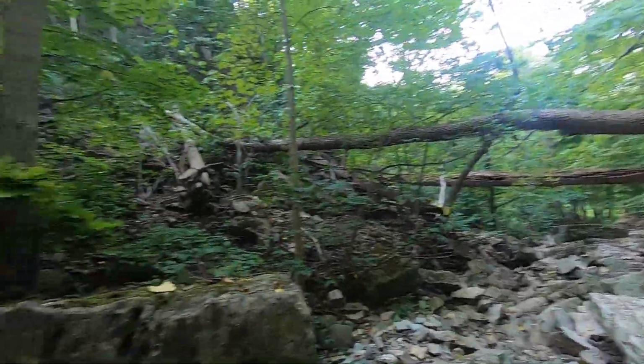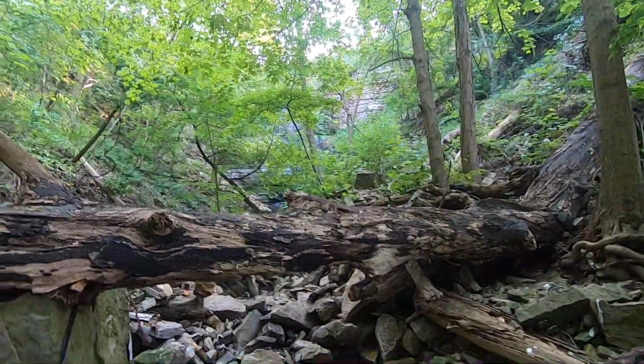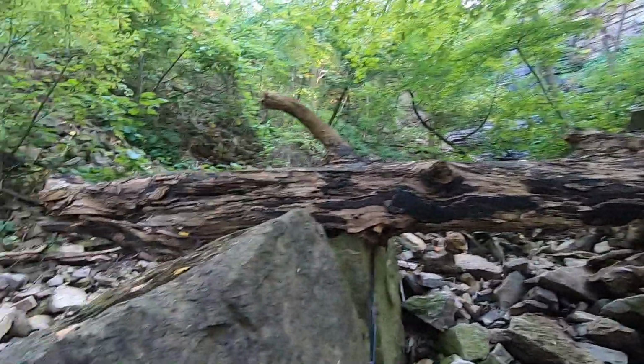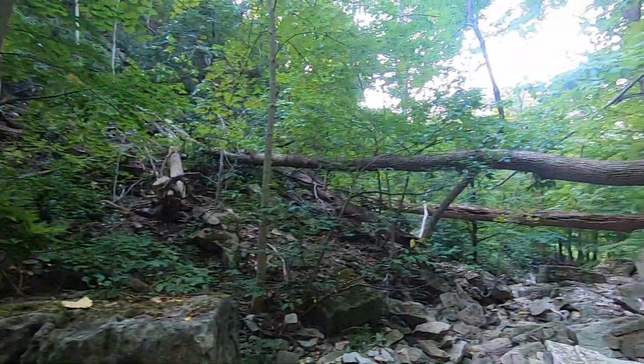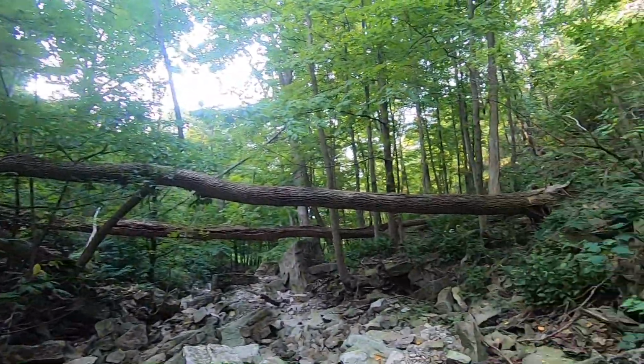So check this out as I'm walking down what would be the riverbed. You've got all these downed trees that have fallen. They make like these little footbridges to go across.